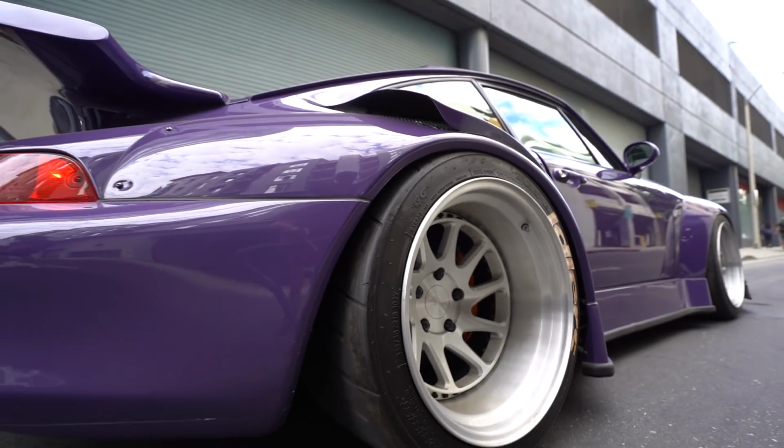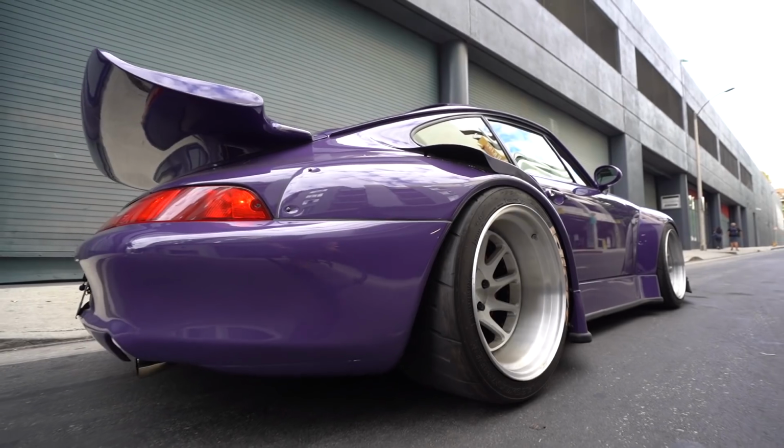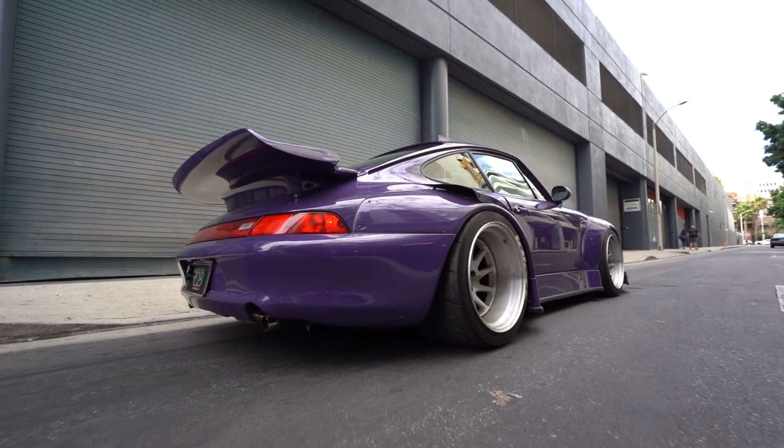About $300,000 went into this car right here. So really, really crazy Porsche restoring, you guys. We did the full paint job on it. It is currently for sale. Contact us if you're really interested. It's almost around 200 grand, this car.